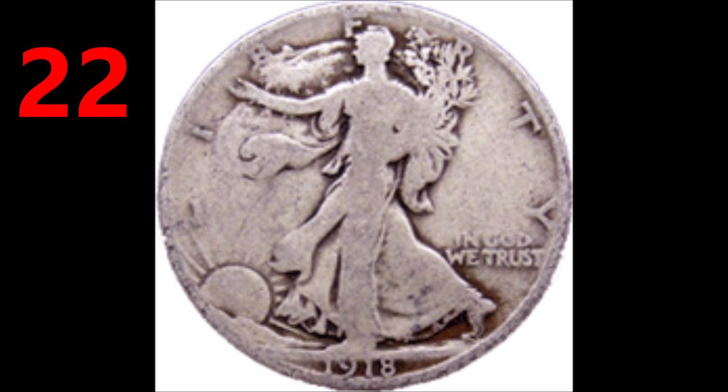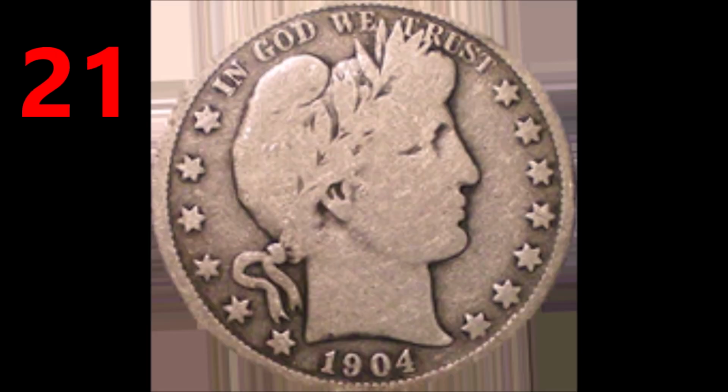Regular 1918D Walking Liberty half dollars roughly are $25 to $45, but if you find a really good condition or mint state version of this coin, you could be looking at anywhere between $27,000 and $30,000. One of my favorites is at number 21, the 1904 S Barber half dollar. Now this is a $30,000 coin. And I mean, that's just an absurd amount, and we're not even into the major part of the list yet.